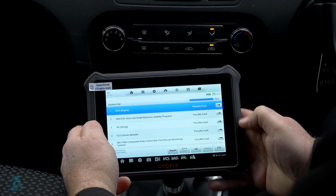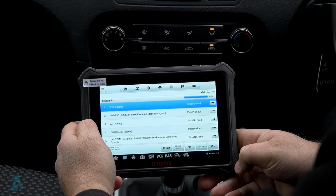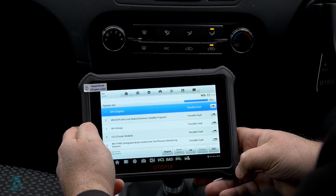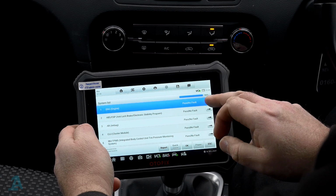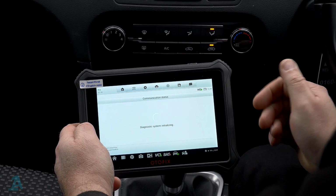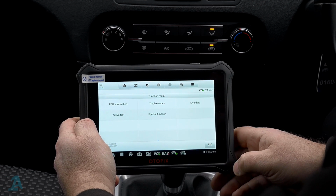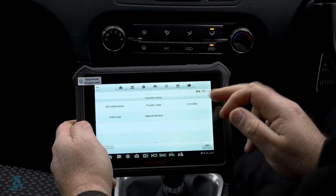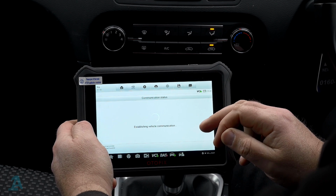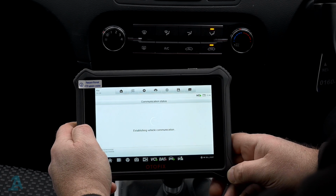So I'm interested, I want to just see about this, can I do gasoline particulate filter regeneration. We're on engine there, we can either OK it there, or we can just press that arrow at the side when it's going to go into the engine system. And here obviously you can read your trouble codes, which it said on that other screen there was none. We can look at live data. Live data, obviously most of you are going to know this, it's going to be some PIDs.